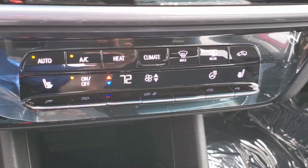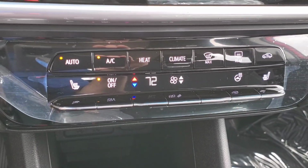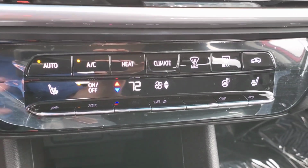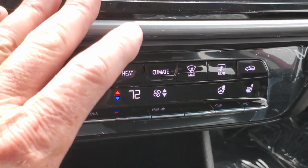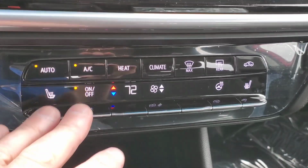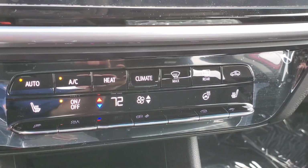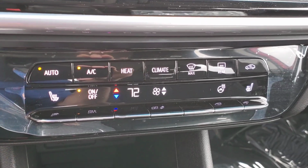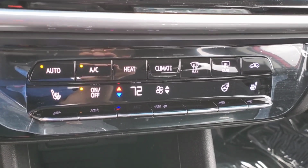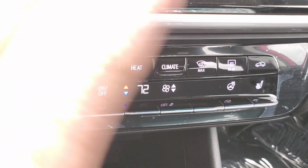My car is a Premier, so I'm interested to see what it's going to look like. I love the fact that they have these buttons still, because I'm not a touchscreen person for my heater controls. I like to have buttons. I don't know what it is. It's just the old school in me. You know, I like new things, but there's some things I don't want to see change. But I do like the way they did this.